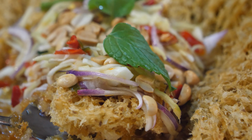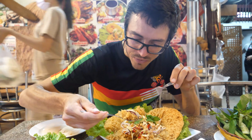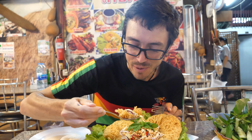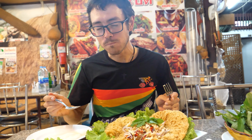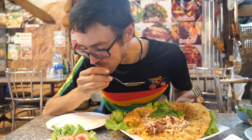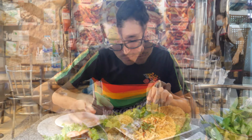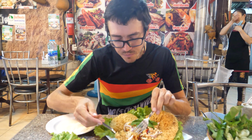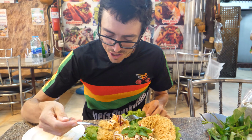Wow. Oh yeah, and then there's the coconut sugar underneath. I forgot. Gotta go back down in there, dip up some of that. Sweet, sour, and then spicy. Salty from a little bit of fish sauce, and then the chilies start to kick.